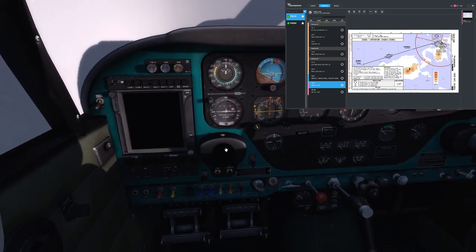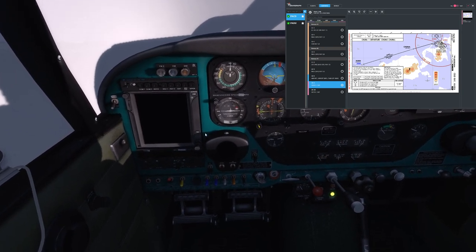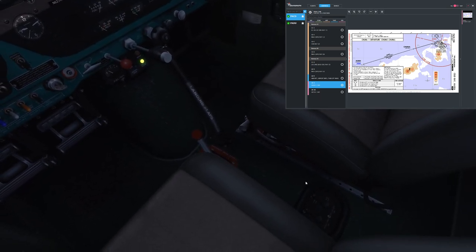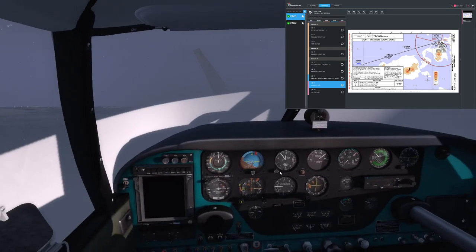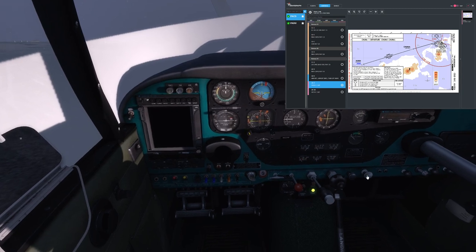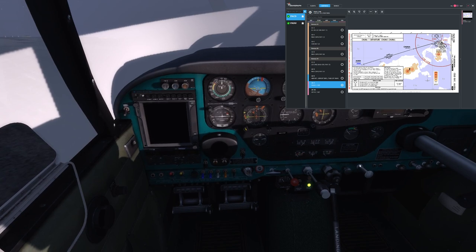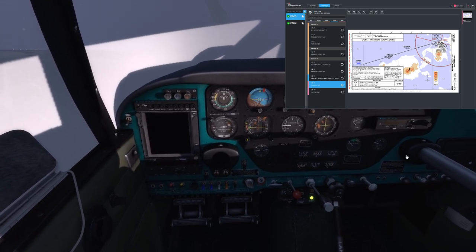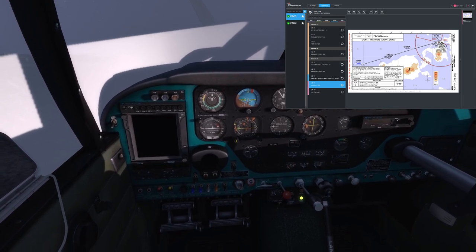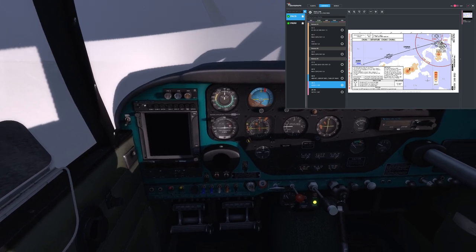All right, let's go battery on. Let's check the tanks. I've already filled them up all the way, leaving the tip tanks empty. Fuel on and pump on. Primer, it's very cold out. We're gonna give it 5 good strokes. All right, lock the primer.